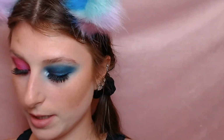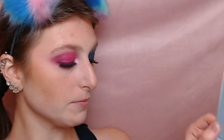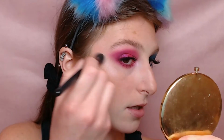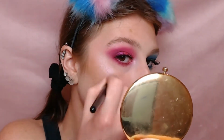Okay, and then I figure we will highlight our face with that as well. So I'm going to actually go in with a smaller highlighter brush. This is the e.l.f. one that I used to use all the time, and I'm going to go into Blue Ice for our blue side. Actually, I'm going to do a mixture of both. So I will do some Pink Heart and Blue Ice, and we'll do that on both sides. Okay, we will just highlight her cheeks a little. Pretty.